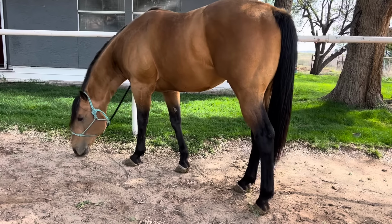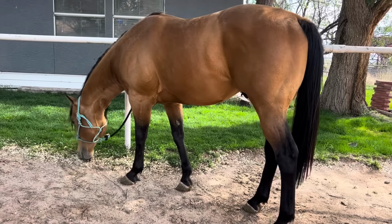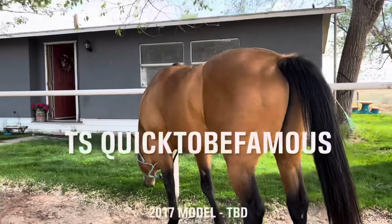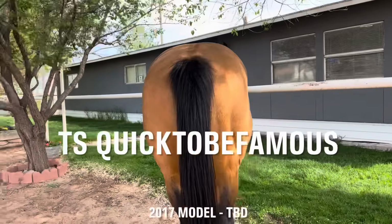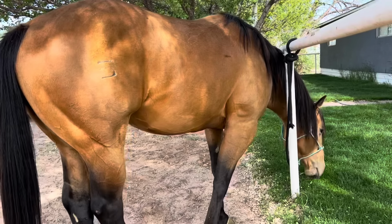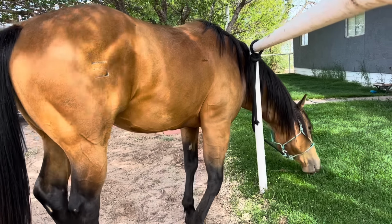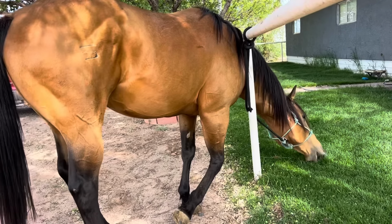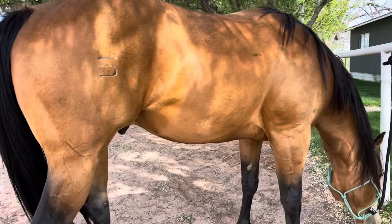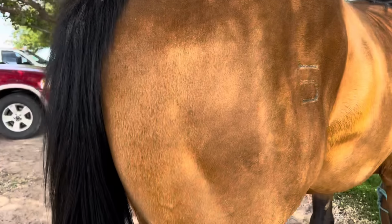Good morning. Look who I have in the front yard this morning. Czar. And guess what we're doing today? Besides eating all my lawn. We're getting x-rays of Czar's leg today.